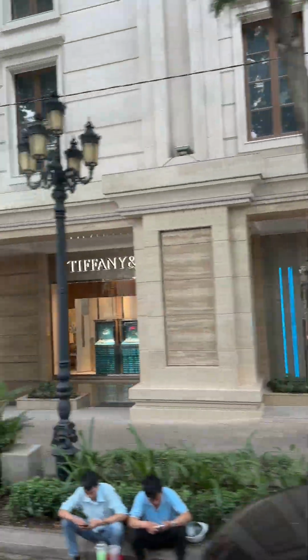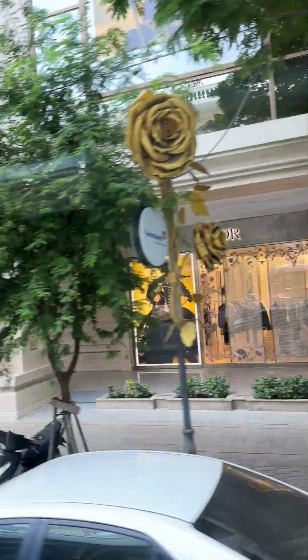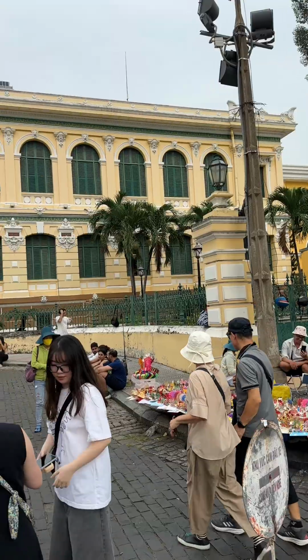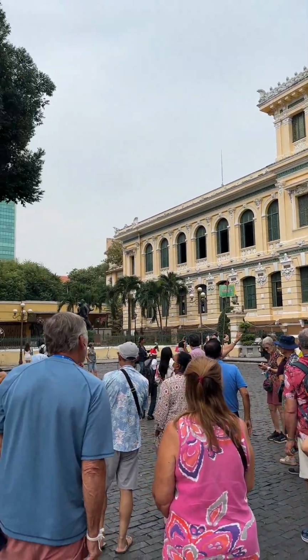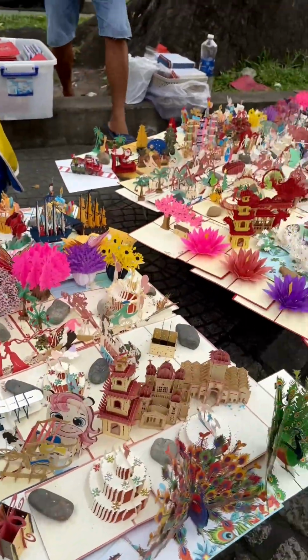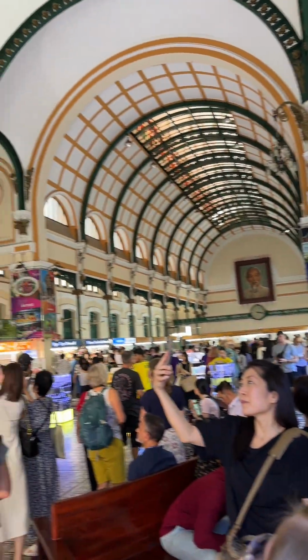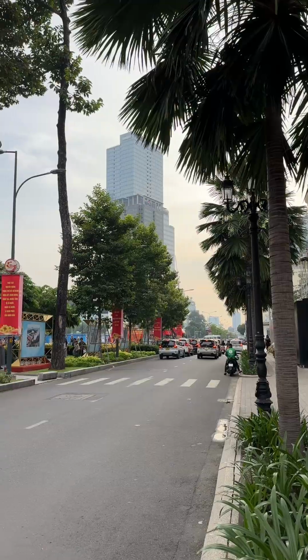Here we are passing by the Rodeo Drive of Ho Chi Minh City. Places like Louis Vuitton, Dior, Tiffany. We are heading to the historic post office, which showcases French colonial architecture at its best. There are street vendors in front of the post office selling these 3D postcards for like $1, and a lot of shops and boutiques inside the post office, in addition to it really being a functioning post office. We only had 10 minutes here, so this is a place I definitely want to go back.